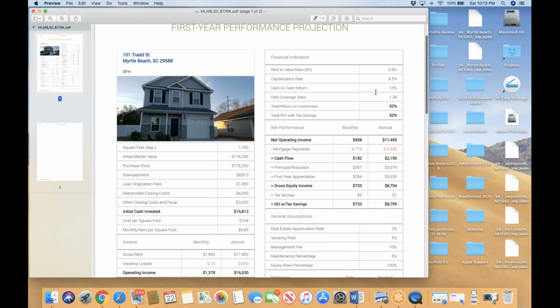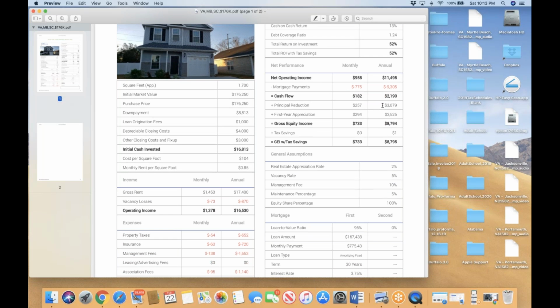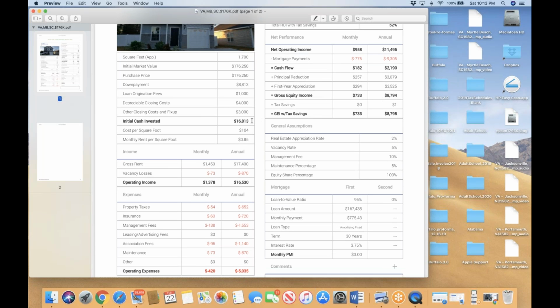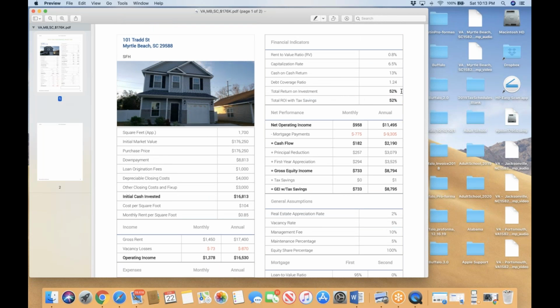All right. And the total return on investment is 52% when you factor in the annual net cash flow, the principal reduction on the loan at the end of the first year, and the first year appreciation of 2%, which is 3,500, equaling gross equity income of 8,794. Divide that by the total down payment of only 16,813, and you have a total ROI of 52% on paper profit, right? So 52% return on your investment at the end of 12 months beats any mutual funds benchmark of 4, 5, 6%, right?